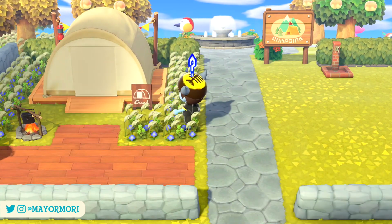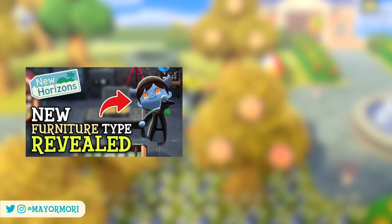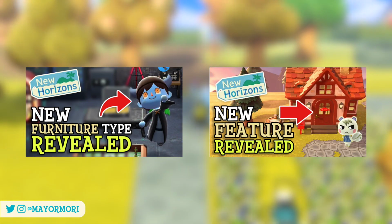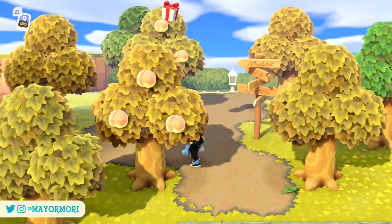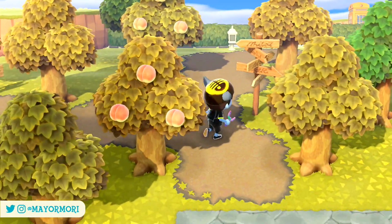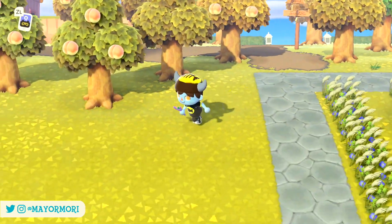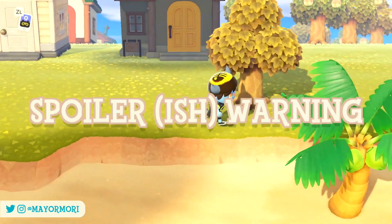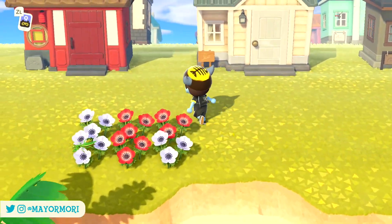The most recent discoveries include a new type of furniture item that's appeared in previous games could be set to return to New Horizons, as well as a new feature that brings more interaction with our villagers. We've covered these in more detail just last week, but today we're going over some new items that were also uncovered in the fall update. As always, from this point forwards, we will be going over things pulled from the game's files, so please bear that in mind if you're not a fan of spoilers.